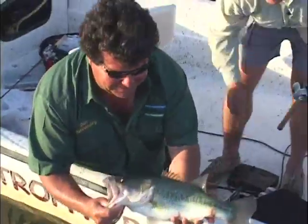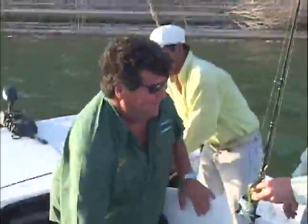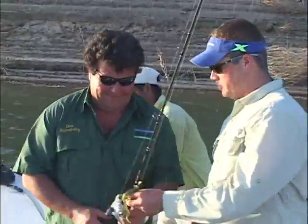Okay, this is a bass I just caught. It's a beauty. Go ahead and let her go. There we go. There you go. All right. There's your rod. Thanks. Oh, that was awesome.